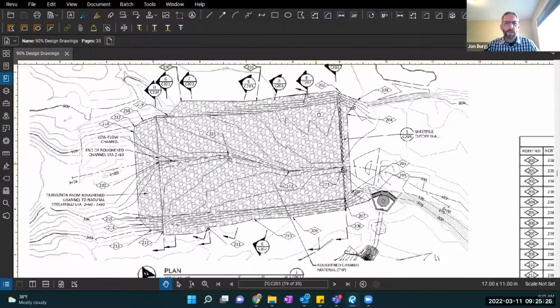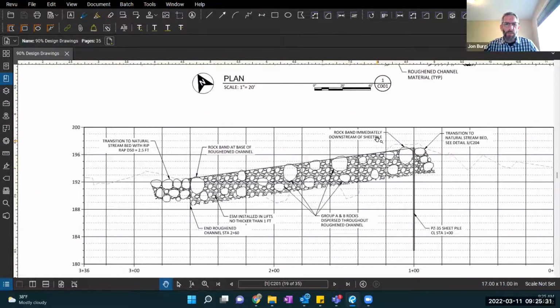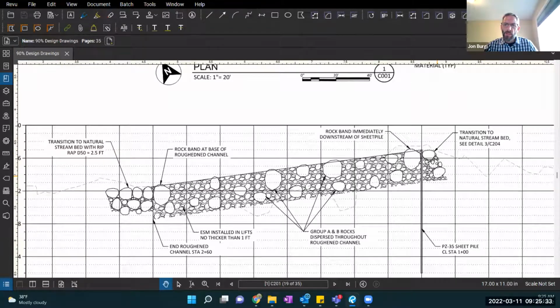Trying to think of other things there. So kind of a profile of what this could look like is you'd have this material up on the upstream side of the sheet pile. Like I said, it'll kind of come up over the top. We'll just have this spread of large rocks.